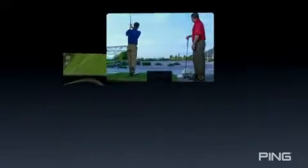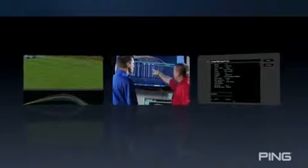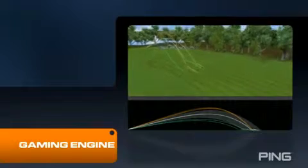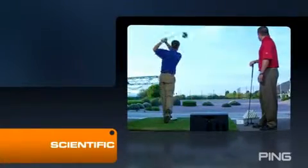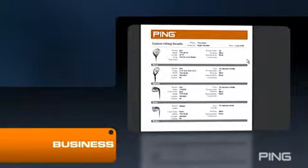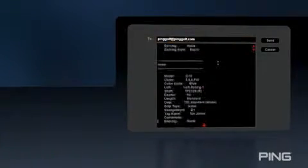Nflight blends 3 types of applications to provide fitters and golfers the most comprehensive fitting solution available today. A gaming application relies on a 3D interactive high-end rendering engine to display console game quality graphics to create a virtual fitting experience. Nflight's scientific application captures and analyzes ball flight data to make fitting recommendations. The business application built into the software configures set specifications for printed output and direct order generation to Ping. It's a very intuitive type of application. If you are a fitter, you will see very quickly that it's very easy to learn.